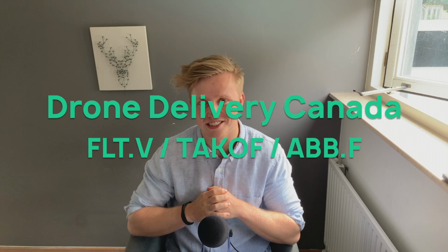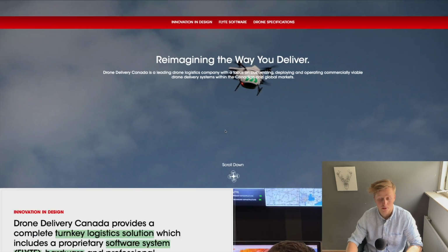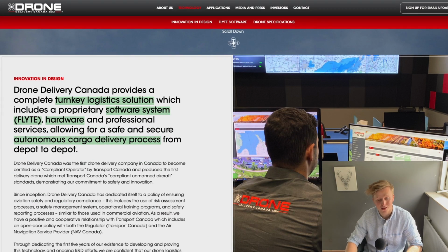Today we're analyzing Drone Delivery Canada, or these ticker symbols. So, Drone Delivery Canada is a tech startup that focuses on drone delivery services. From their website, we can see that they provide a turnkey logistics solution which includes a proprietary software system called FLT.V, hardware and professional services. And all these parts are combined to provide an autonomous cargo delivery system.